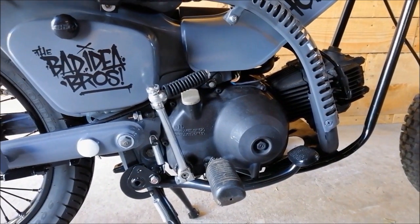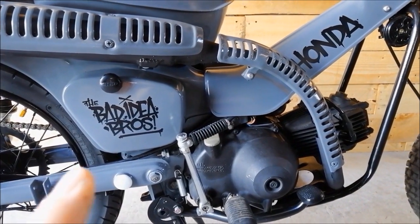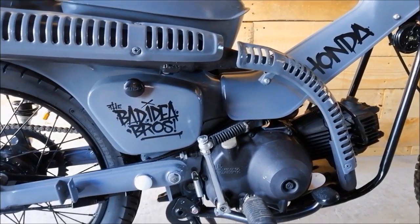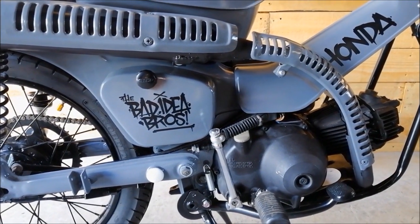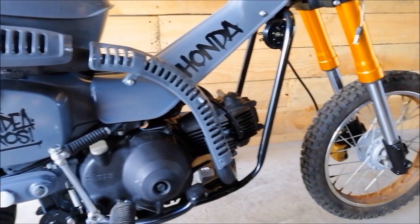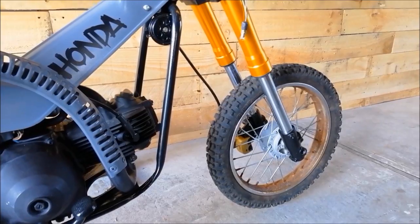Kickstarter is now on. I think I mentioned to you guys that we've got the custom sticker work on here. So, like I said, still says Honda, still says Trail 90. Obviously added the Bad Idea Bros sticker to there. There will be another on the front guard once I've gotten that done. Still got the temporary wheel on the front. That's just to stop the bike from falling over.